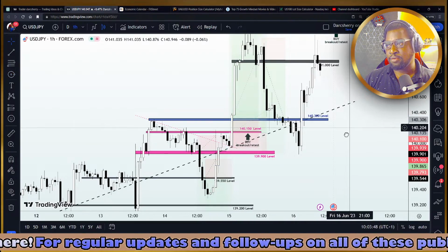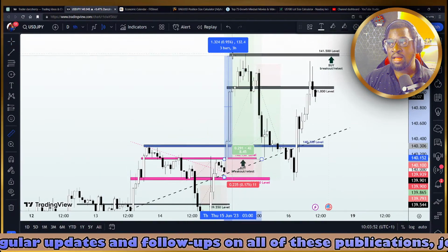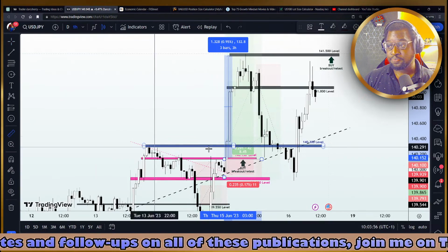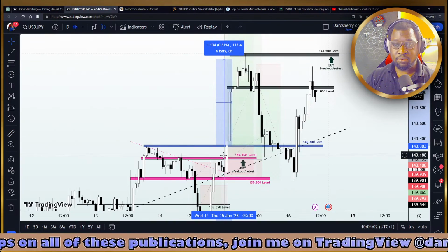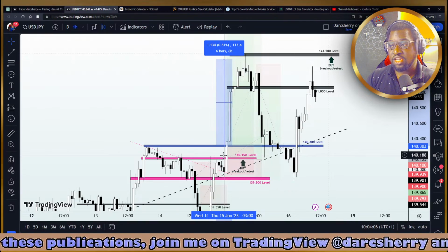140.300, and we were able to capture that move as price action moved significantly well in our favor, over 130 pips on that first position, and the second position moved over 100 pips in our favor. So it was quite a profitable day for us yesterday on the USDJPY.